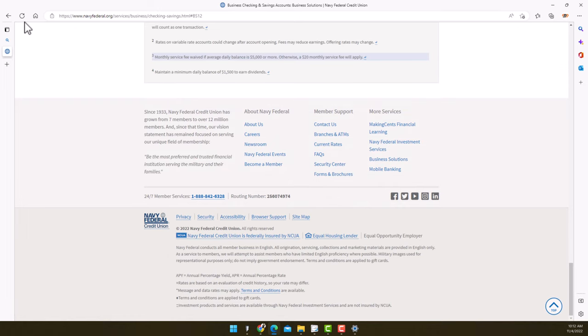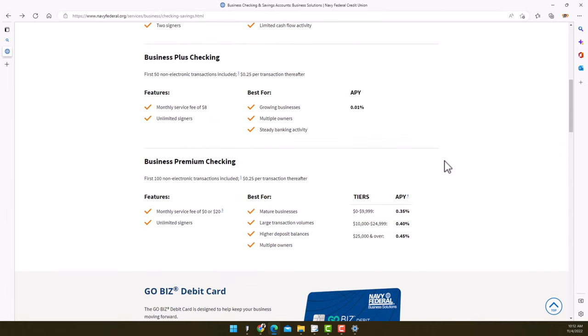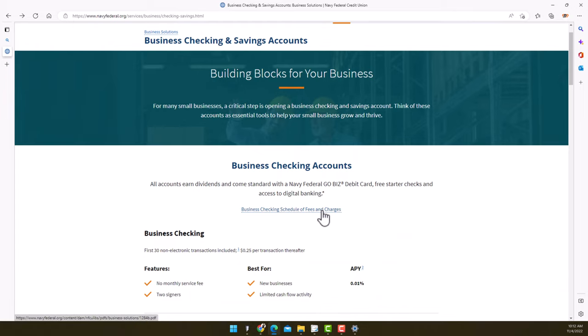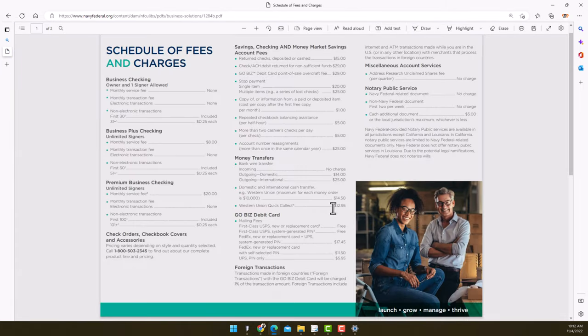I think it's worth scrolling back up to the top of the page and clicking on the business checking schedule of fees and charges link. Here you will find all the fees associated with each account and its features and benefits.